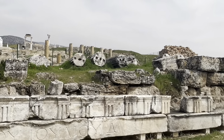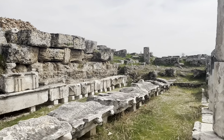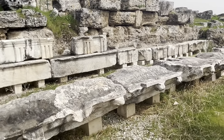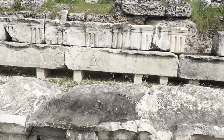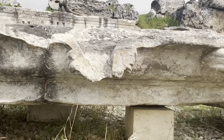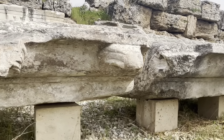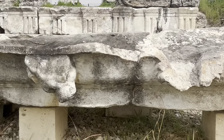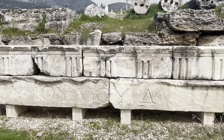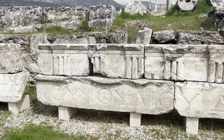You can see those letters written on it. And there are some designs in there, like a bull, like that one, a swan, a bull, a goat, and other stuff. It's just amazing how they did it a long time ago. Look at that. It's a solid one.